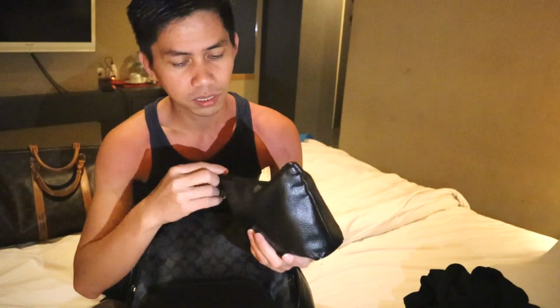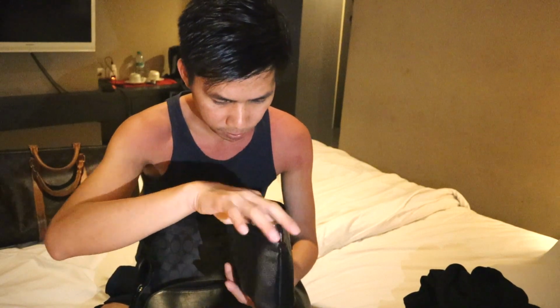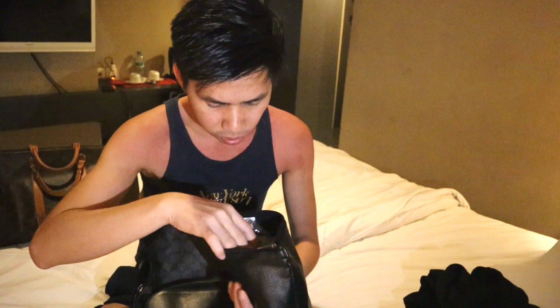Tapos, I have this. These are some toiletry stuff na I usually bring kahit nag-oopisina ako. I have my Burt's Bees lip balm. My Innisfree hand cream here. Moisturizer. And what's this? Hand sanitizer from Bath and Body Works. I have a toothbrush here. Dental floss, cotton.